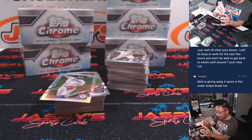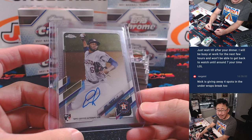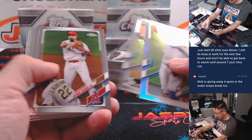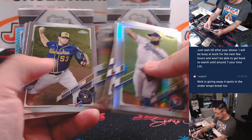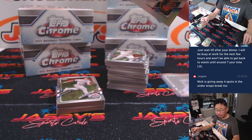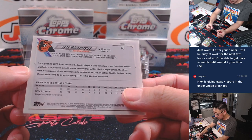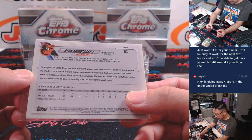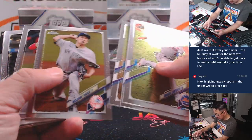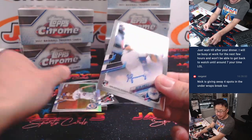Here is Enoli Paredes, Astros AL West, Nicholas, last spot mojo. Last spot mojo hits all the time. Here's a Ryan Mountcastle rookie refractor. Nice, Steve with the AL East. Pretty solid player here. I think it was the Orioles' first round pick, whatever year that was. There's another Victor Gonzalez for the NL West for Greg.